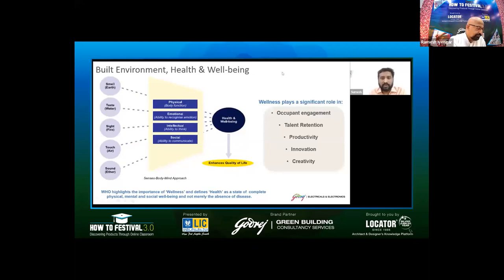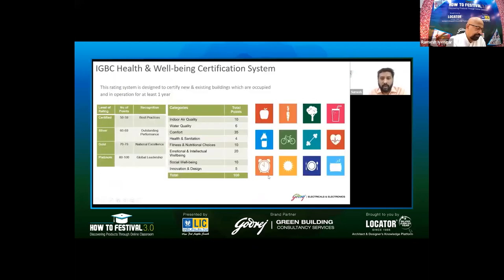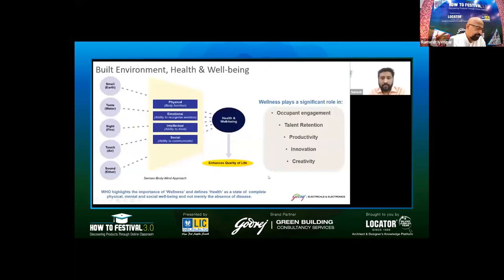Now let's see, what does this certification program talk about? It addresses wellness through occupant comfort, talent retention, productivity enhancement, innovation, and creativity. So it's not only talking about an absence of illness. When you talk about wellness, it's not just the absence of a disease. That's how WHO coins the term wellness.